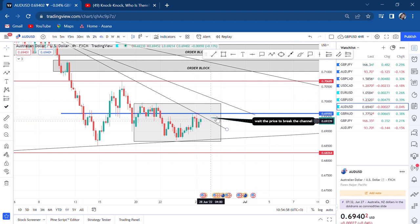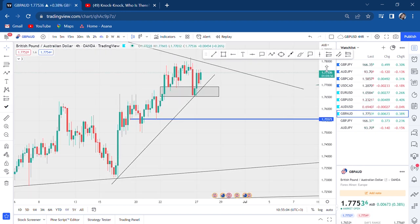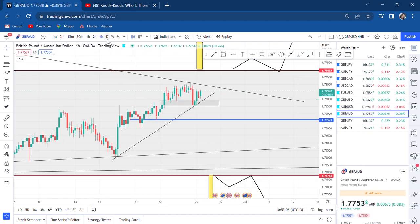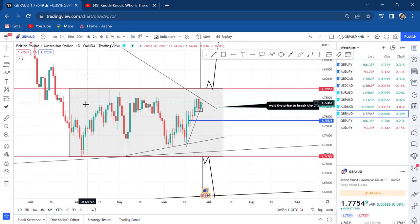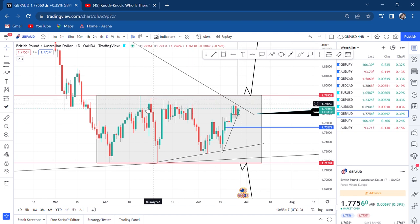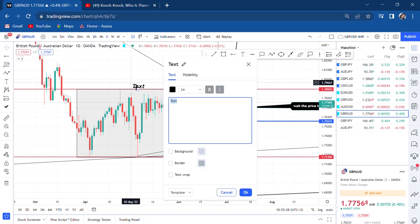So let's see GBP AUD. GBP AUD, again, we are on a channel, and that channel is on the daily. You can see it on the daily very clearly. I won't be trading GBP AUD for a very long time, because the market may stay in this channel for another 1 month. So we had a double bottom here, and the market failed to break this neckline. I was really waiting for the market to break the neckline, but they were unable.